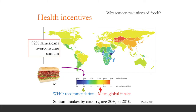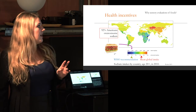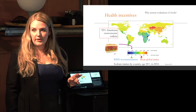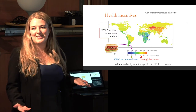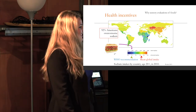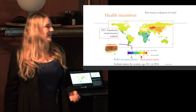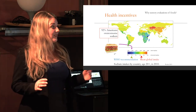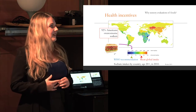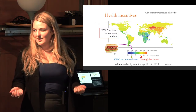So how can we use this with the world and making it a better and healthier place to be? This is a 2010 study on the sodium intakes throughout the different countries in the world. Can you see we're a little above what we're supposed to be? The World Health Organization recommends 5 grams a day. We're 7 to 8-ish, if we're lucky, depending on the person. But can you guys think of any foods that are around 5 grams, 2,300 milligrams?